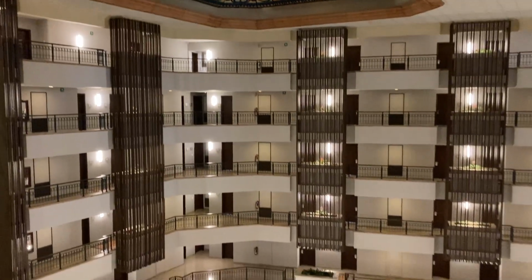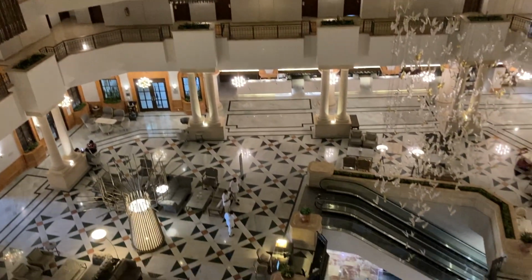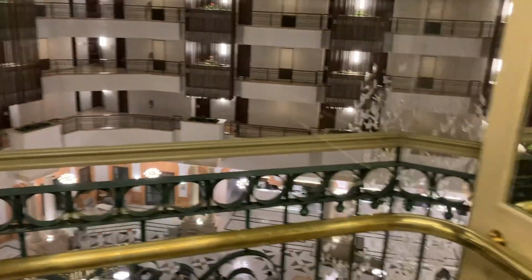All right, the room is a room. It was great, but there's so much more to see. So let's go back out to the mezzanine, down the elevator, and check out the bar for a little happy hour.